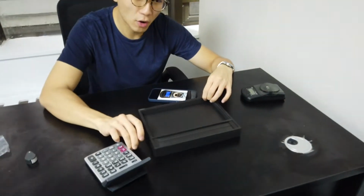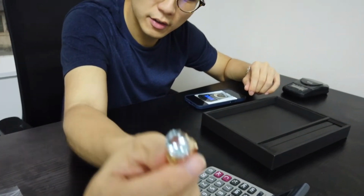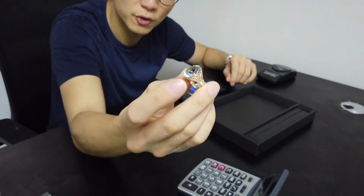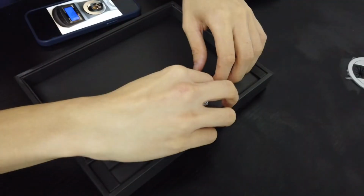So we're back in the office after being completely soaked. We've got the Aquamarine ring that I picked up from my family friend. Just a small favor, just reset the stone because they're quite upset to find out their original pink sapphire was synthetic.